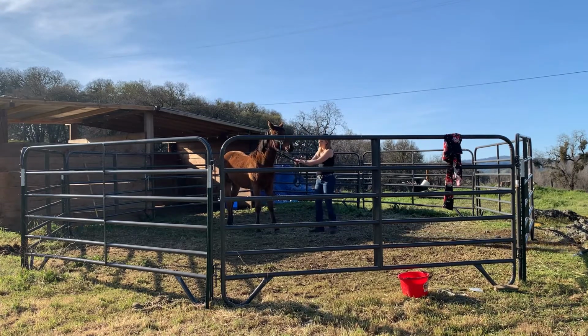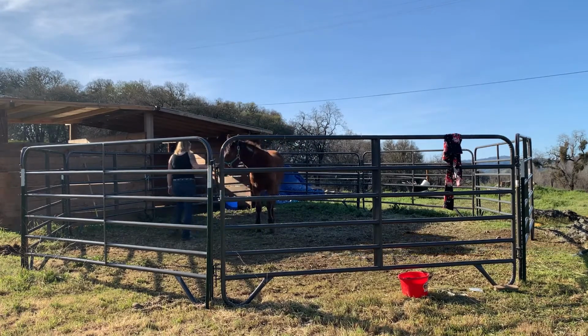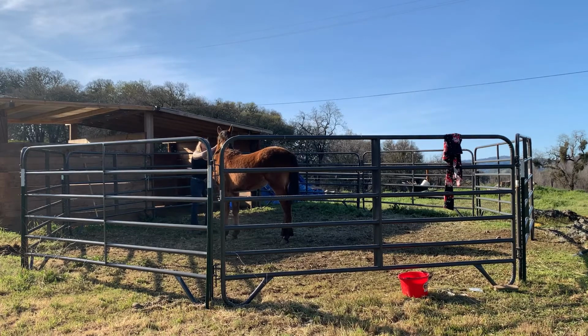And since I was wanting to take the halter off, I wanted to make sure that she would kind of lead by a lead rope around her neck, which she did a little bit. It definitely wasn't the cleanest, but it was something, just in case I couldn't get the halter back on.